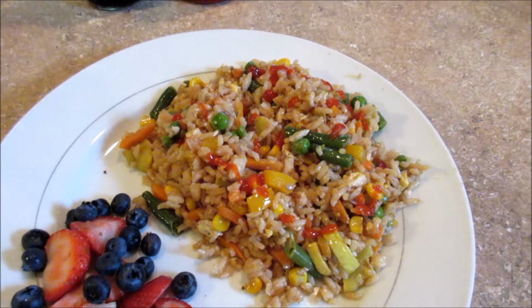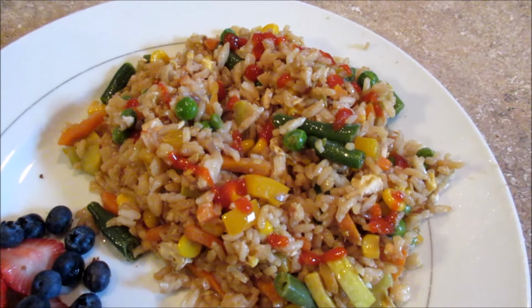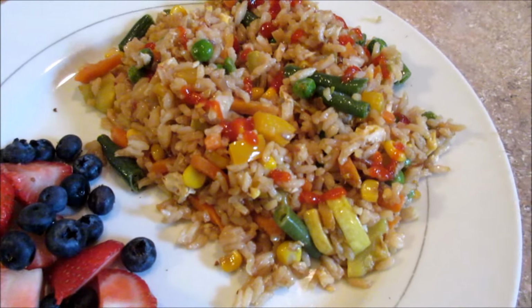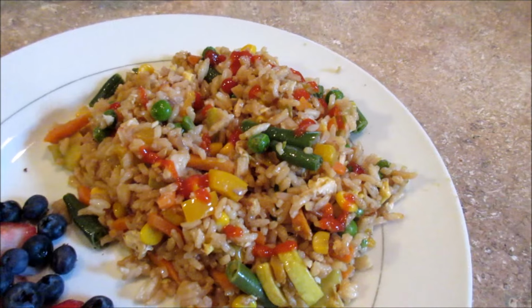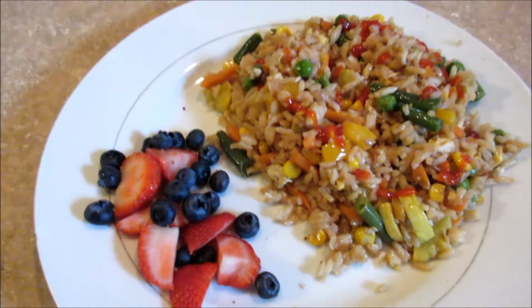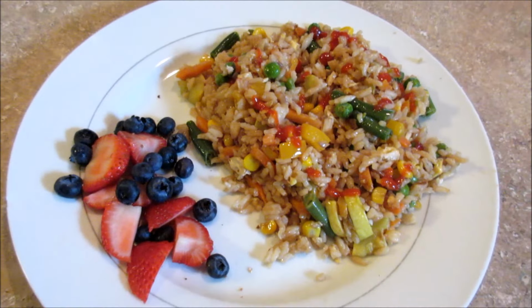Tonight I used a mixture of frozen vegetables from Costco that had green beans, peas, corn, and carrots. And then I used some fresh squash and fresh yellow bell pepper and some garlic and some red onion. And then there's just rice, a couple of eggs, and soy sauce and sesame oil. So that's all that's in it. And then just having some blueberries and strawberries with it. So that's what's for dinner on Sunday.